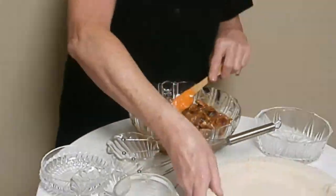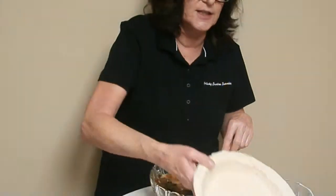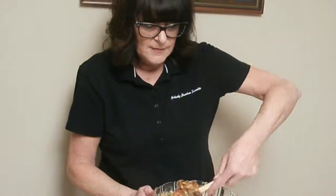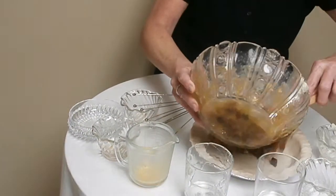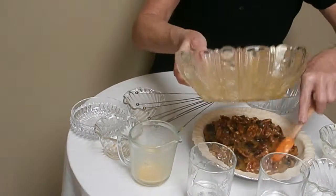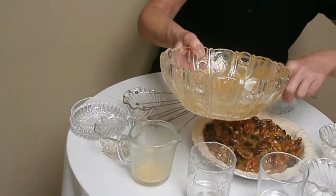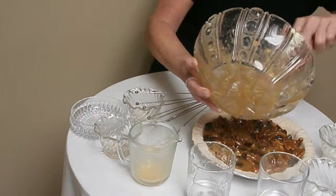And then I bought a pie shell already pre-made. You can find it in the freezer in any local grocery store. It's easier that way, you don't have to make your own pie crust. And it tastes the same. And we're gonna fill all of that into the pie shell and put it in a preheated oven on the bottom shelf for 55 minutes.